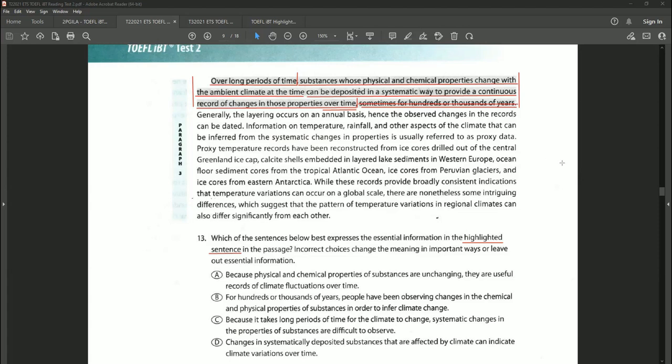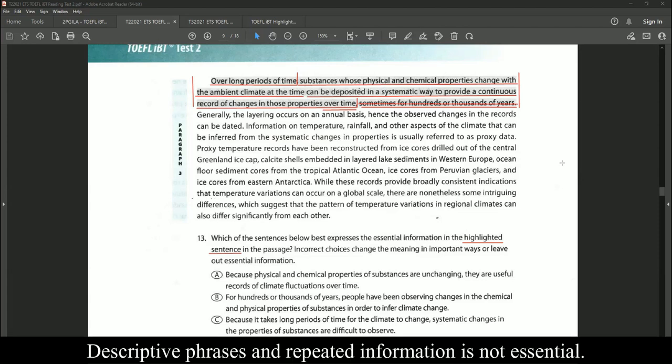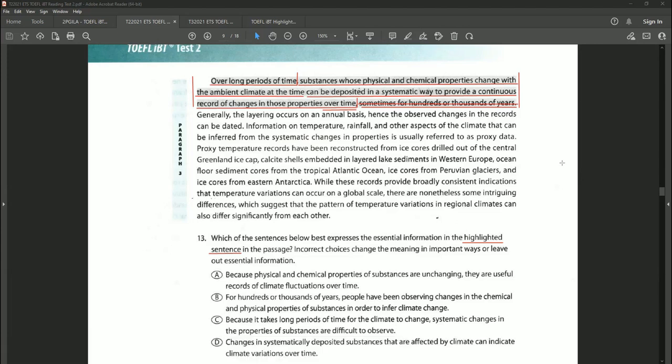In other words, when a part of the sentence is repeating something or giving a description of something previously mentioned, it's really non-essential information. Okay, so now let's take a look at our choices. Choice A. Remember, break your choice into pieces. What's the main idea of choice A? Because physical and chemical properties of substances are changing, is that what our highlighted sentence says, or is it different? Or is there something missing?